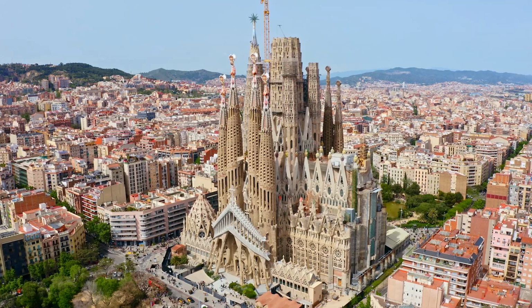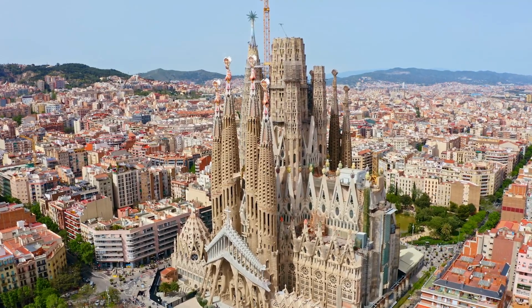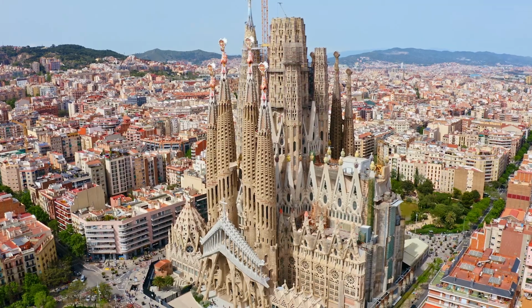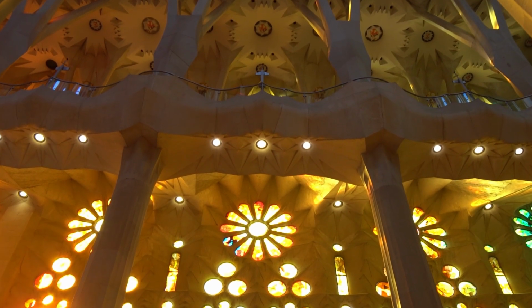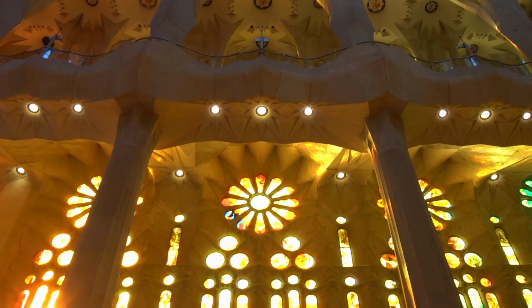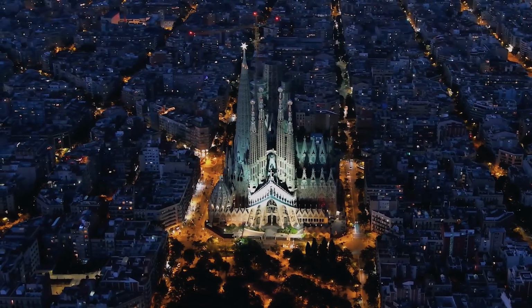The final phases involve completion of the main towers, which are among the most challenging and significant aspects of the project. But who needs a deadline when you're creating something this amazing, right? So come on over and witness history in the making at La Sagrada Familia.